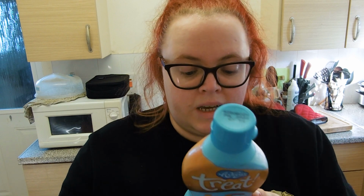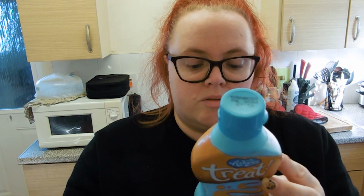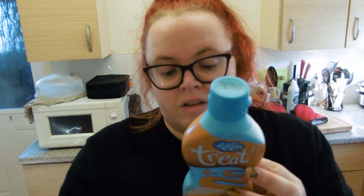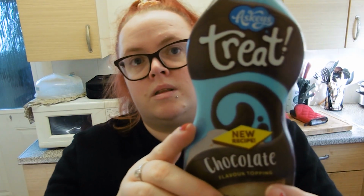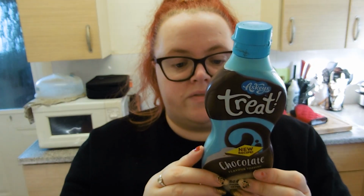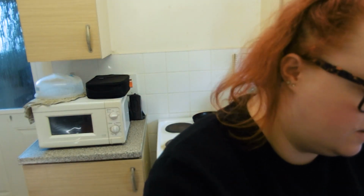I've got toffee, which is July this year, so the treat brand. What calories is this? For 15 grams, it's 50 calories. And then we've got the chocolate one, which is 47 calories for 15 grams.